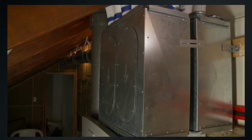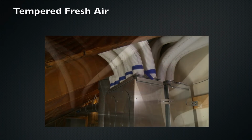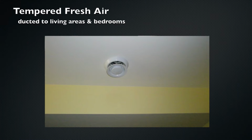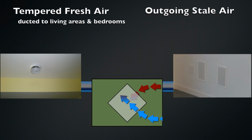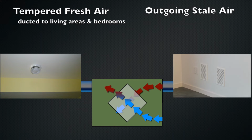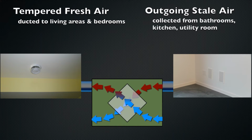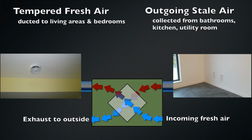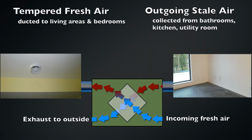In a typical HRV or ERV setup, the tempered fresh air from the exchange core is delivered directly to living areas and bedrooms through dedicated supply ducts. The outgoing stale air, containing moisture, odors, and particles, is collected from the bathrooms, kitchen, and sometimes a utility or laundry room. The return air is ducted to the exchange core, where it tempers the incoming fresh air before being exhausted out of the house.